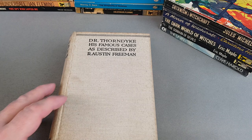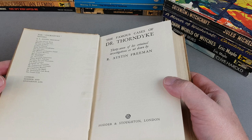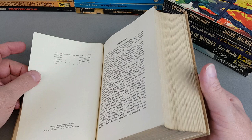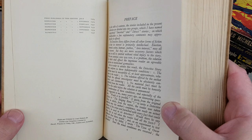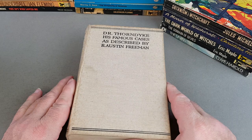But yeah, this library is actually really good. I don't particularly want to be paying much more than about £8 to £10 for any of these, and I'm not fussed about getting them in first edition, but they're huge omnibuses, sort of the best of an author. So this particular one is a reprint from May 37, but it first came out in July 29, and it's like a compilation of the very best of this particular author. I think they're really good. They very much remind me of the Century of series by Hutchinson that I was collecting.